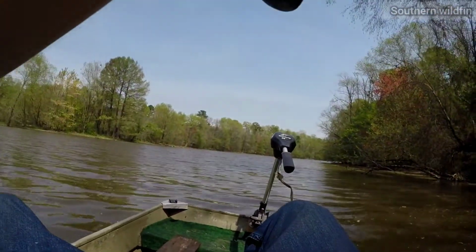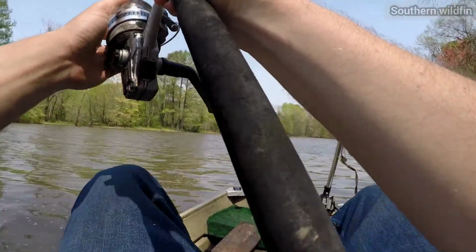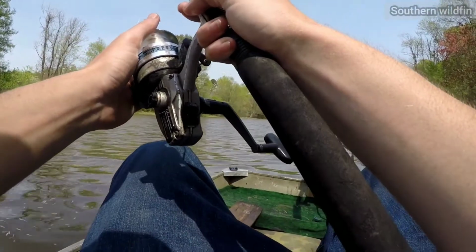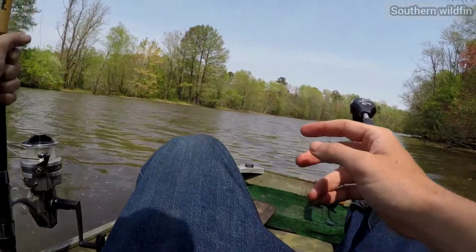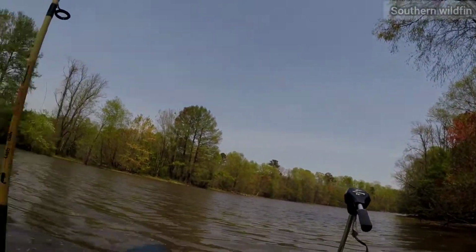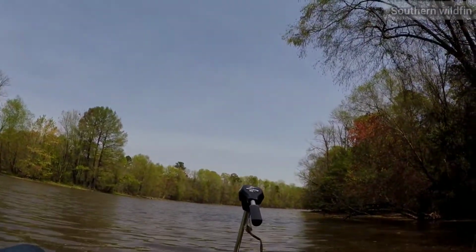And have this one a little farther away from the other one. And let him sink. I ain't really too worried about him. And I got these pole holders right here beside me. I got both my poles beside me. I got one here, and I got one there. And all I do is wait.